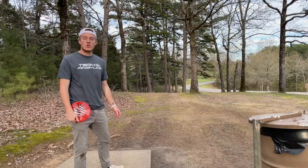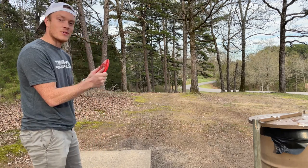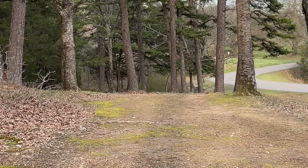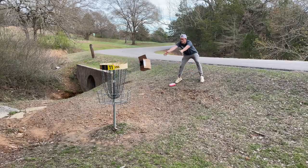Then leave it short. Hole 11, 260 feet. I'm gonna go forehand down the left gap with the angler. I know this is stable. I've gotta trust it. Oh, I trusted it. Go in the basket. Oh, that was so close.